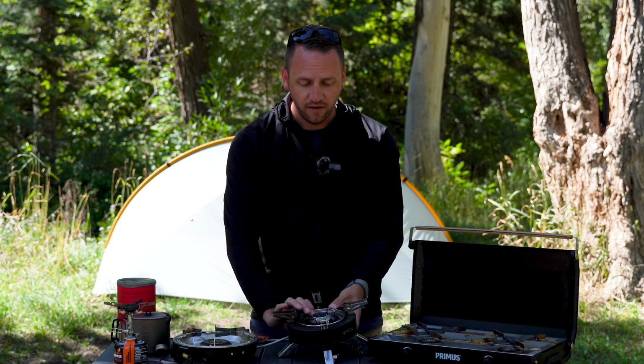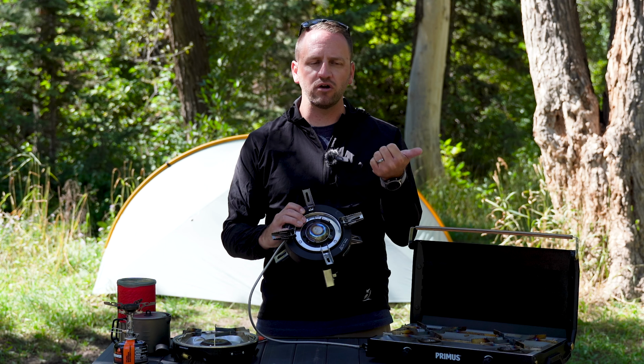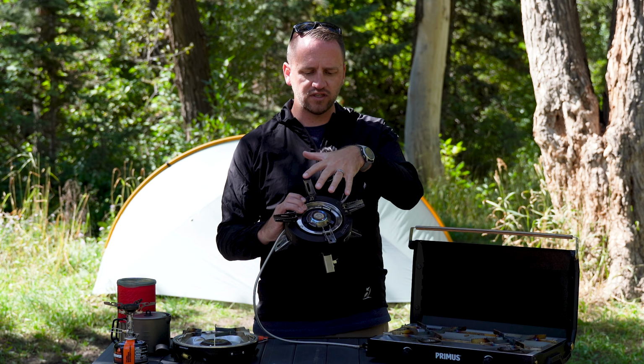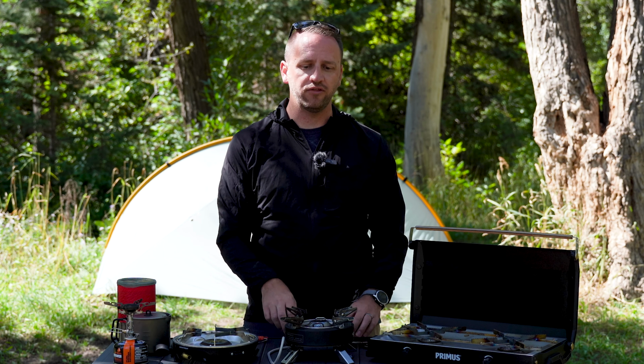Because it's a big open space and you have a fairly large burner head here and a big platform, I can put small round griddles and big pots and all sorts of larger things here to cook whatever I want on this, especially if I'm out solo or just with one other person.